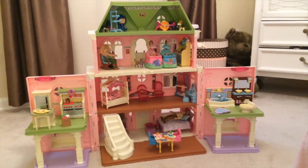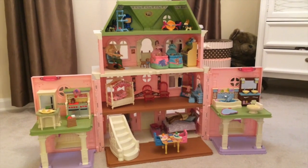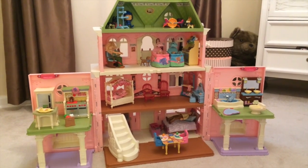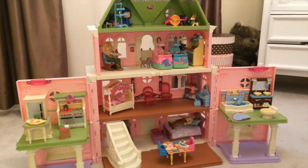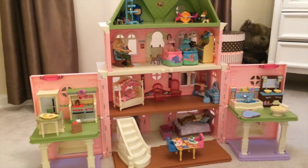Good morning. Today I'm going to do a review of the Fisher-Price Loving Family Grand Dollhouse. This is the dollhouse that is actually being phased out. I'm recording this as of October 2014. They are phasing this out, and they have a new replacement, or an alternative I guess, which is the new Loving Family Dollhouse, which is smaller and less expensive.